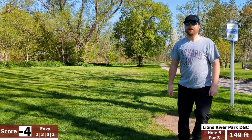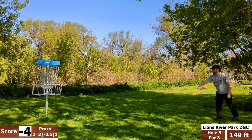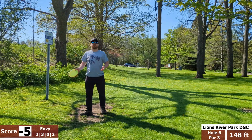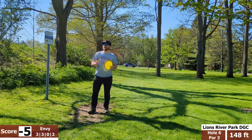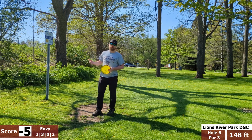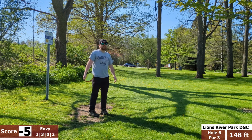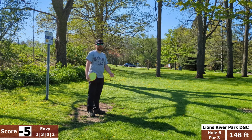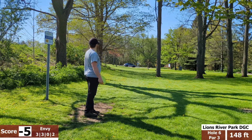I got that way too straight. I thought it was 155 feet. Hole 6, the last hole of the course, which is really kind of funny to say. It's 148 feet. It's just dead straight. Now, there isn't much room for a hyzer. There is a little bit, but it's impractical at this distance. I'm just going to throw straight at it with an NB.